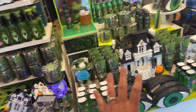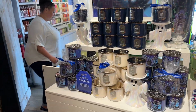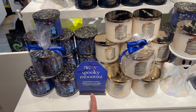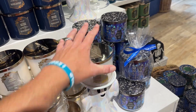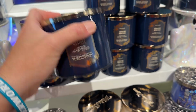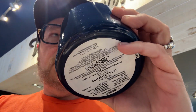And of course, remember these prices because these prices are gonna go from table to table. Okay, over here we have the Spooky Moon Teeny, Mystical Berry Potion, Spooktacular Sponge Sugar, and Spellbinding Citrus. We also are seeing this White Pumpkin, which we saw during the fall line. Check that video out in the corner. We have Sweater Weather returning, which I think we all kind of expected. It's so good. Juniper Berries, I mean, smells like gin, which that's not a bad thing.